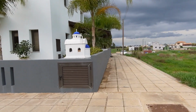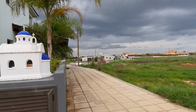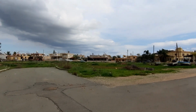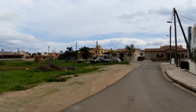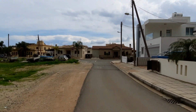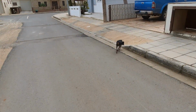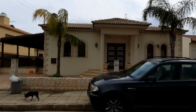So some people have made little churches in their gardens, and they'd probably like a candle there if they can't get to the cemetery, or maybe if they've got loved ones that are passed away and didn't get to bury them, or maybe they died in the war. Like our friends here. Hello there. So another lovely house there.